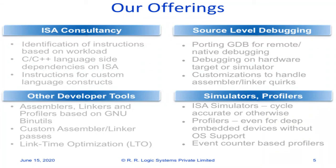The next part is, as I said, with the language side of things, wherein we look at the C, C++ language dependencies on the instruction set, and we suggest various instructions that you may want to implement to support various features of the C, C++ language.